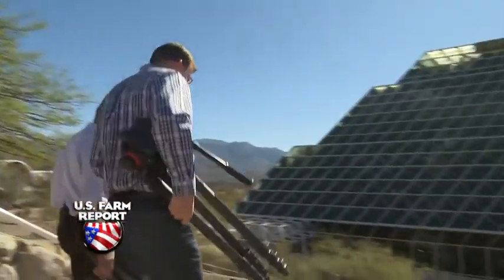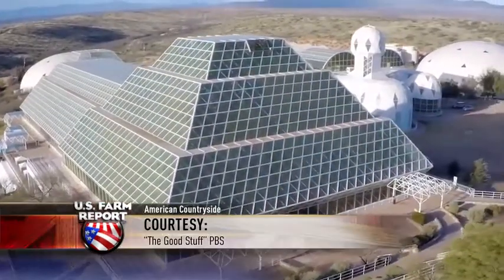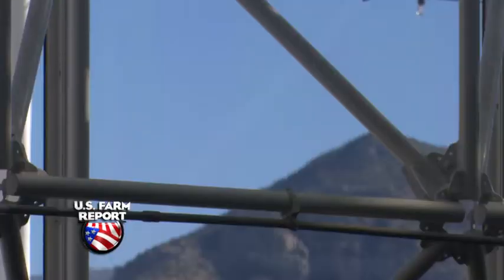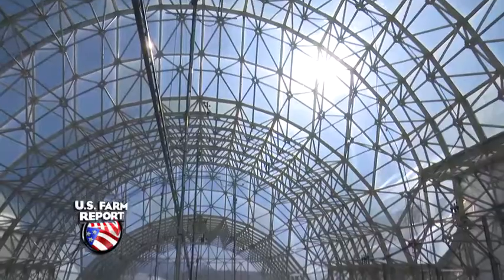Perhaps you know it from pictures or even a personal visit. Or there was that infamous movie involving Pauly Shore a couple of decades ago. It's called Biosphere 2, and it remains one of the world's most amazing structures. So Biosphere 2 covers a little over 3 acres, 7.2 million cubic feet, has 6,500 panes of glass. Here you can find the rainforests, the oceans, and other environments.